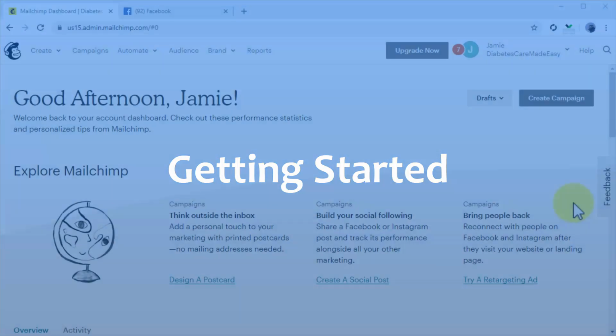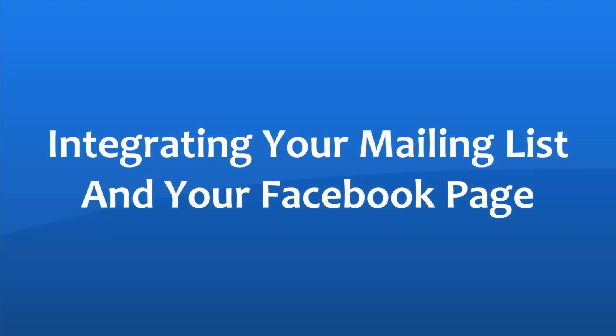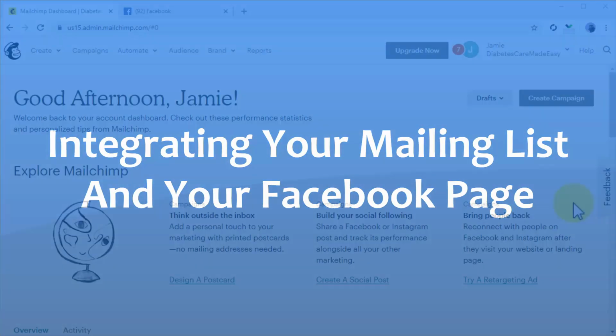Getting started. The right way to integrate lead generation to a Facebook page is by connecting to an email marketing service. There are many email marketing services that you can choose from, and in this lesson, we'll be using MailChimp. If you use a different email marketing service, there's nothing to worry about, though, as email marketing integration is the same across the board, which means you can apply very similar steps regardless of the platform you use. Integrating your mailing list and your Facebook page.